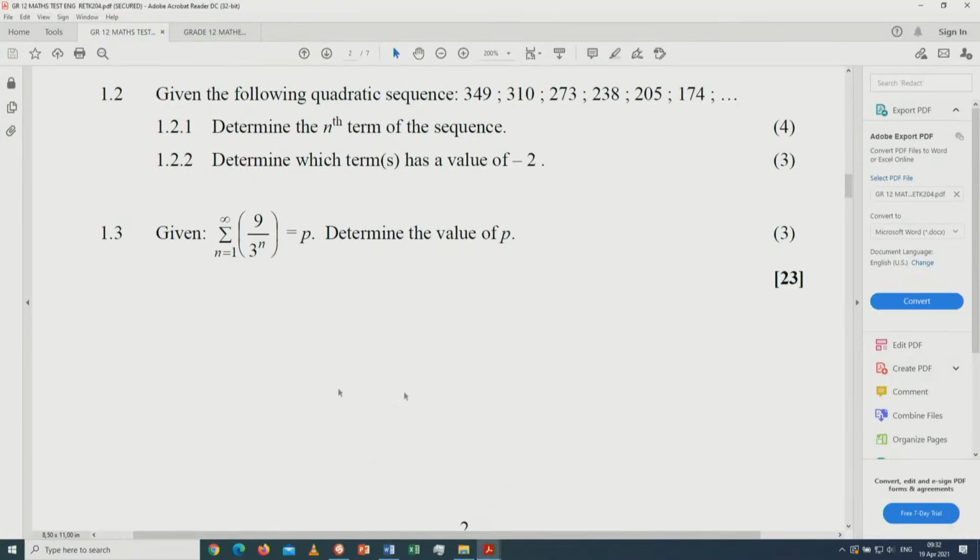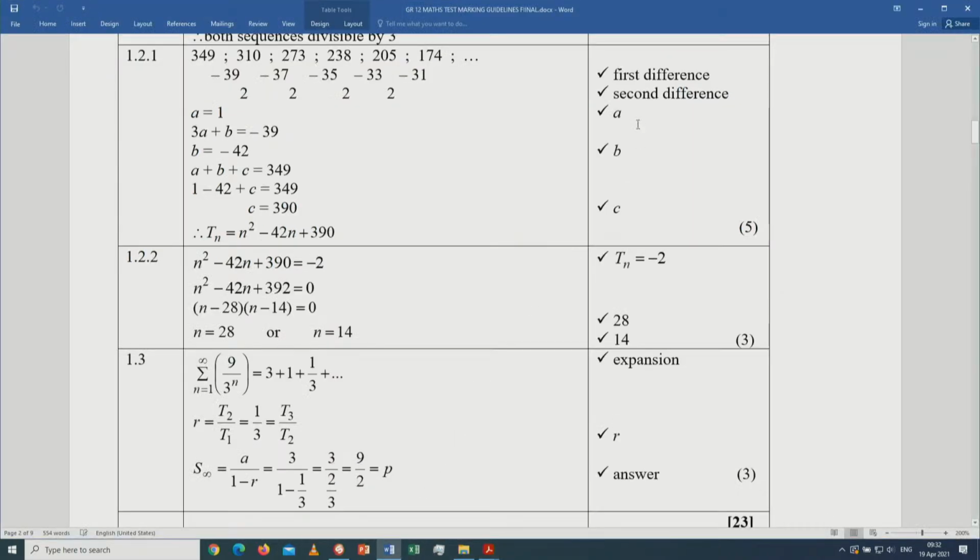1.2.1. Let me rectify that one. 1.2.1 should be 4 marks. Allow me to rectify that. We said the correct mark distribution, this one must be taken out of this one. Let me delete this one. It's out. So the first mark must be for the second difference, the second mark for the value of A, the third mark for the value of B, the fourth mark for the value of C. And this question, all in all, carries 4 marks.